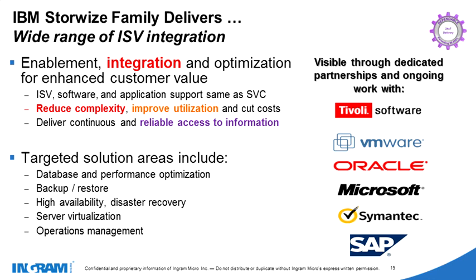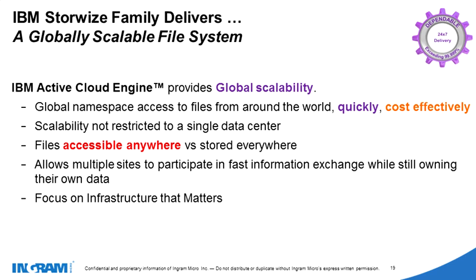There's been over 55,000 systems purchased with 130,000 total enclosures deployed, which is about 1.6 exabytes of capacity. So this is a storage array that has been around for a while and absolutely has the reliability that is required for enterprise data. And with the Active Cloud Engine, it does give me a globally scalable file system. So essentially I can have a single data center at one location and have multiple copies at multiple sites to participate in the fast information exchange while still owning their own data. So it's a focus on infrastructure that matters from local, scalable, multiple copies, all the way out to global, right data at the right place at the right time.